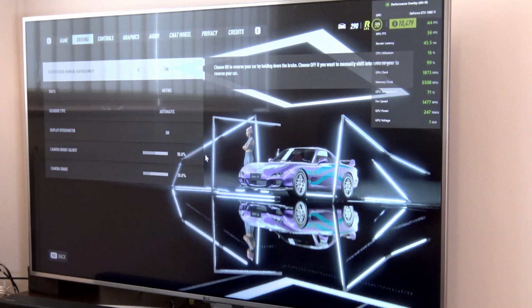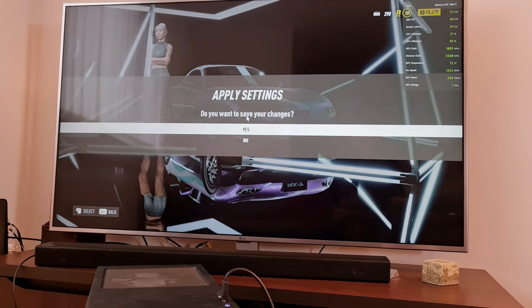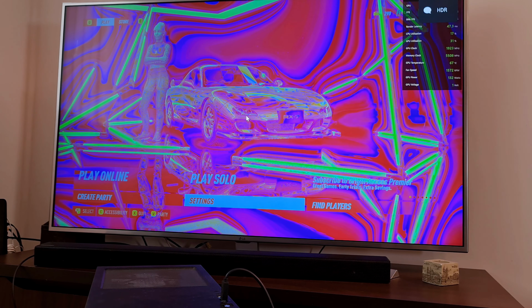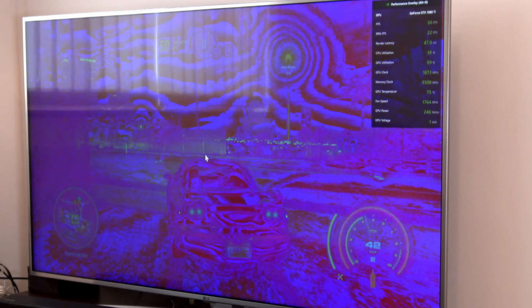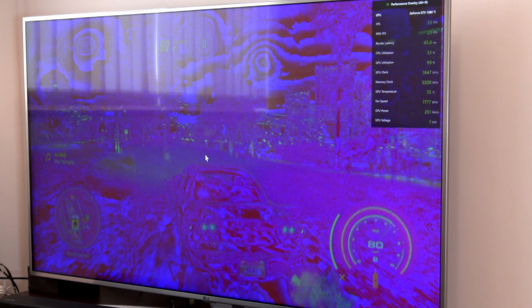Okay, let's try to just turn off HDR. And wow, it looks so much deader now. It looks like the contrast got turned all the way down. And now, let's turn it back on, and hopefully... it's really still not liking HDR. Honestly, it's barely playable like this.